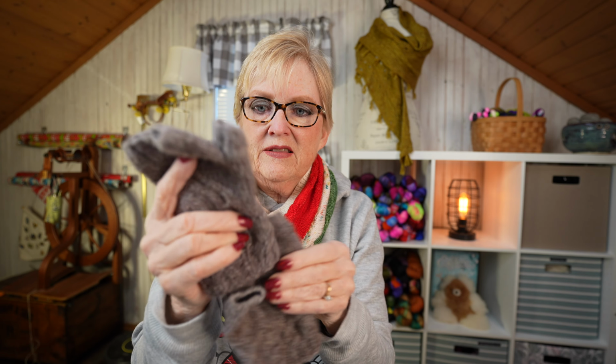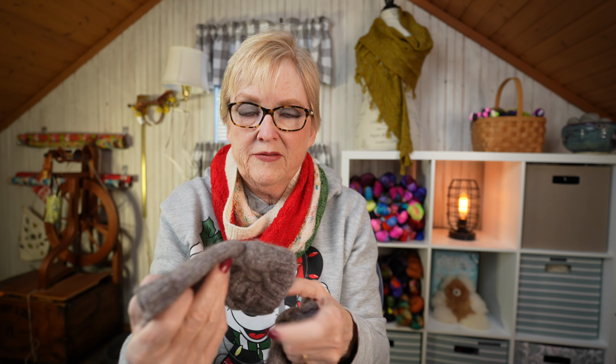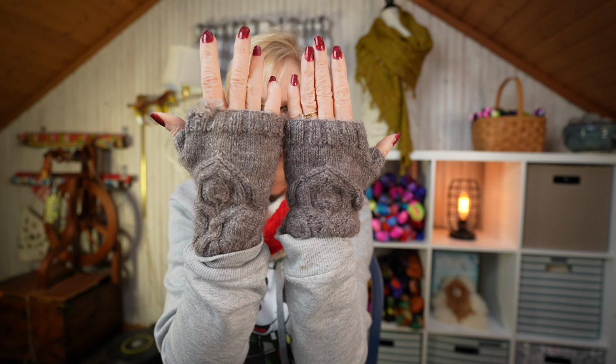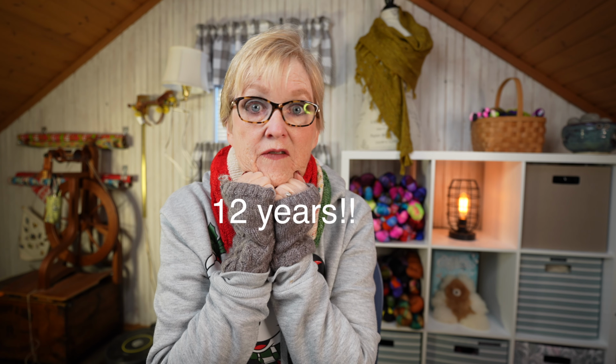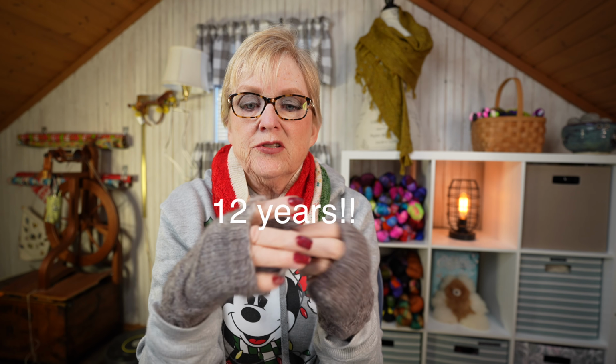There's no gussets on these thumbs, and what I mean by a thumb gusset, I'll show you. I have some mittens here with thumb gussets, but yeah, these are Snapdragon flip tops, modified not to have a flip top. I have been wearing these for 10 years, forever. I'm thinking I knit them in 2012, and they're coming apart.